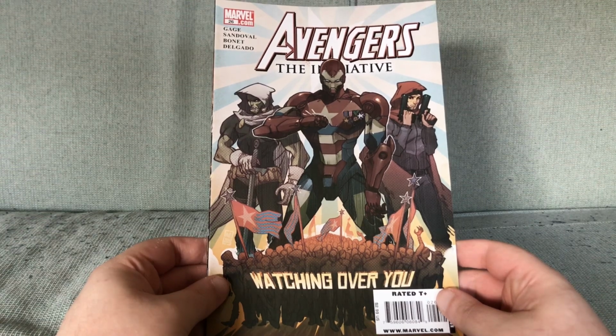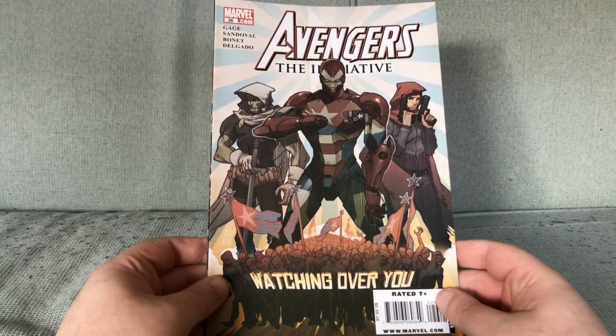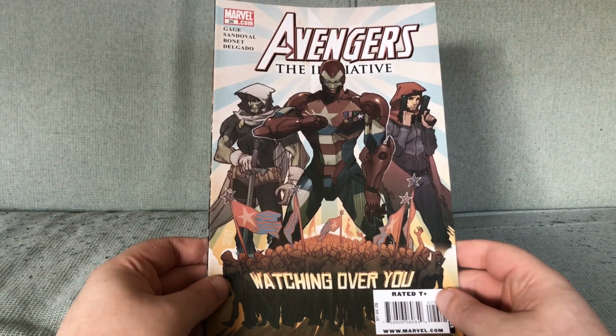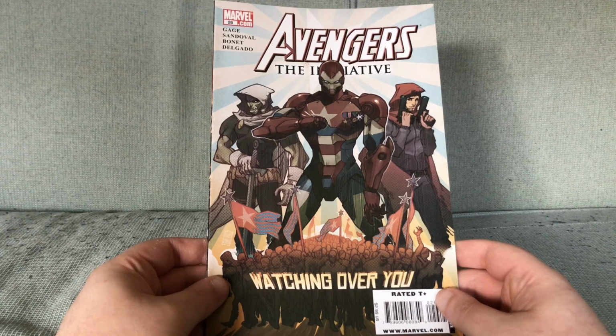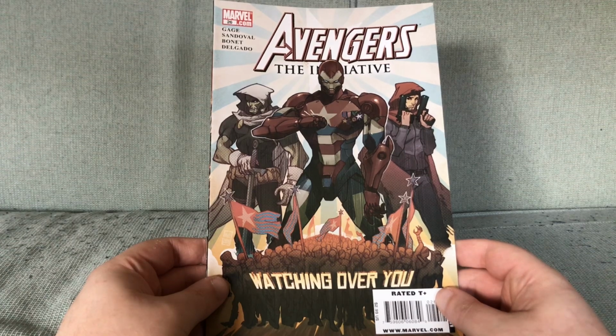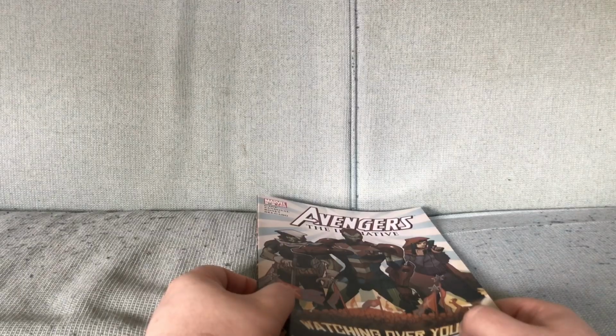This has a trio of villains now in charge of things: Taskman, Norman Osborn, and Red Hood. They have taken over the training grounds, and it is like a propaganda poster. This artist did a lot of covers like that. I like this, and most of them. There's a Blackstar one that I quite like. I'll have to see if I've got that one.